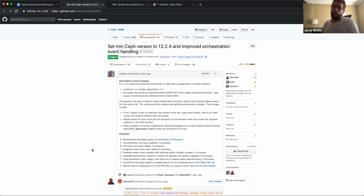I'm trying to figure out if there's an automated story there for the upgrade. Like if you upgraded the Rook Ceph operator to 1.1, and it sees that you don't meet the minimum Ceph version, would it be able to enforce that, saying you need to update this before I continue to update any of the other Ceph components like the monitors or managers?